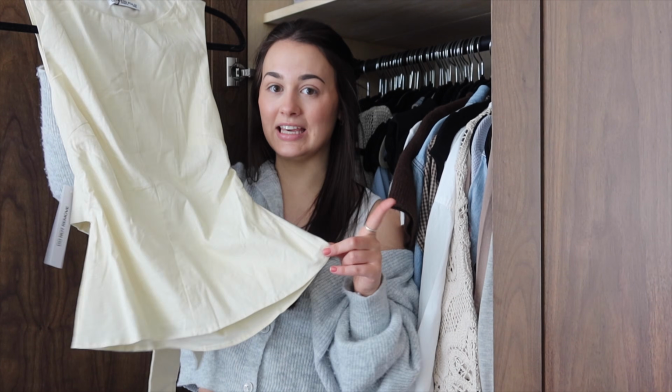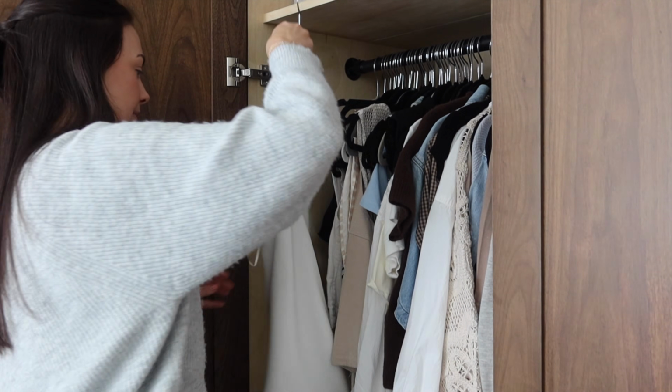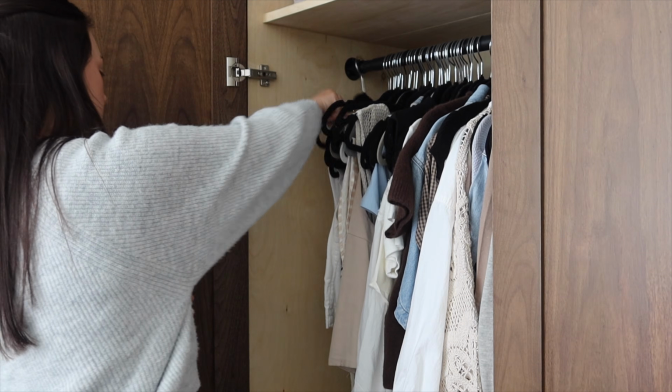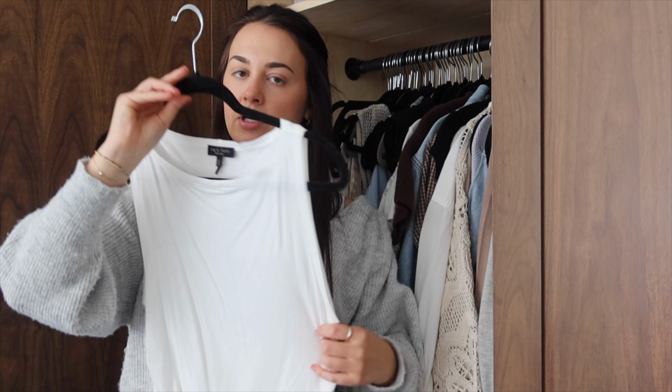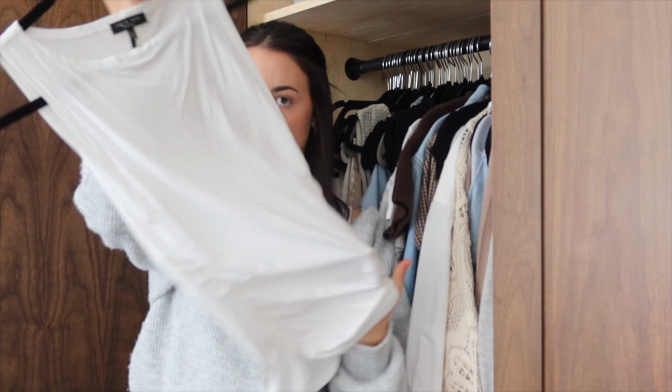First item is a keep, stay out. Another keep, stay out. I just bought this. I love this top. Keep, stay out. My first donate. Like, I really like this shirt. It's just hard to find a bra that works with it. I'll keep it for the summer, and if I don't wear it this summer, then it's gonna go.